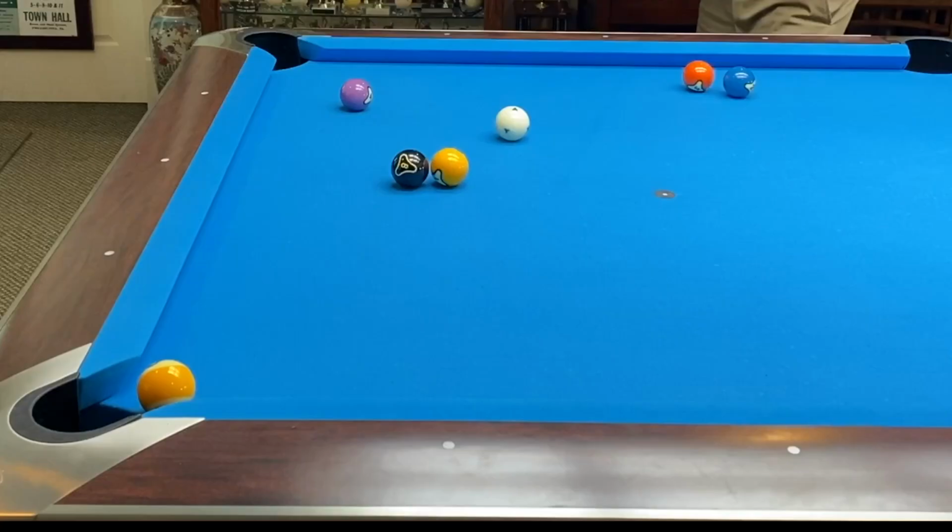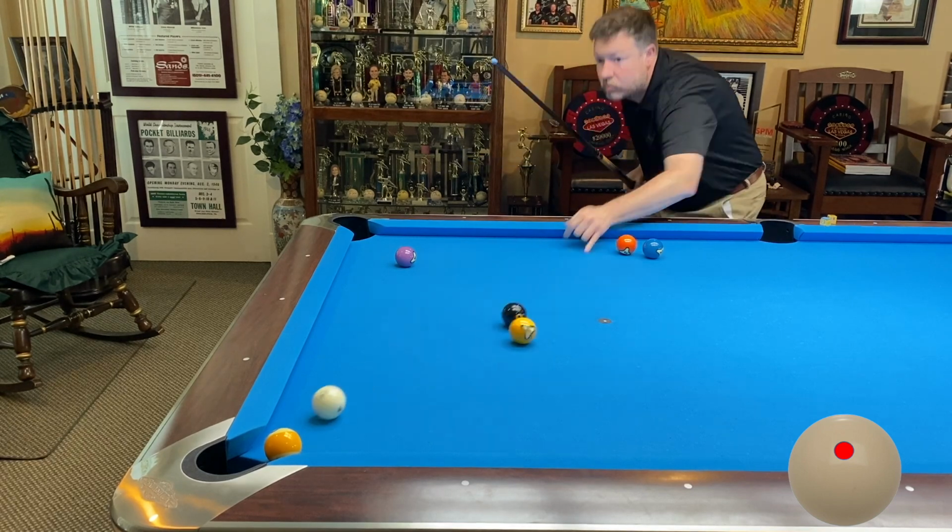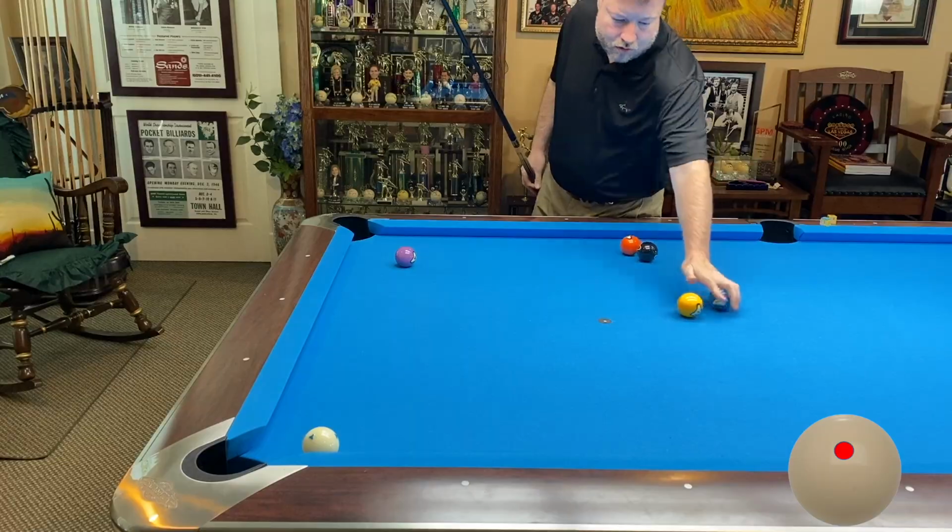Okay, the first shot we're going to look at is the clearance shot. Here you'll see that I can't shoot the 1 past the 8 to make the 9. So what I'm going to do is shoot the 1 into the 8, let the ball part, and then the cue ball will run through and pocket the 9. And that shot is struck with straight top cue ball.